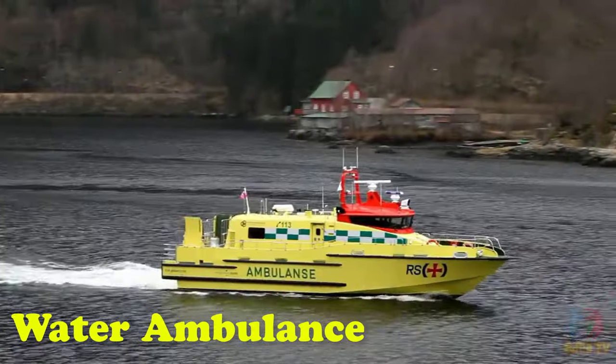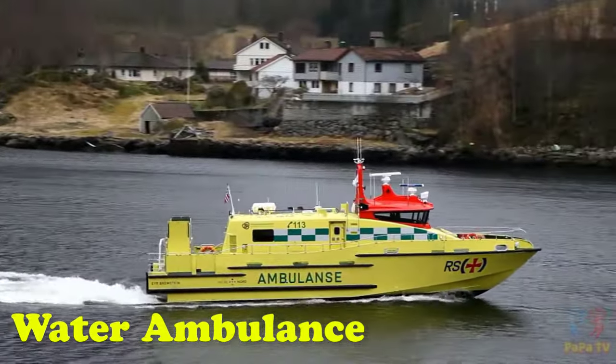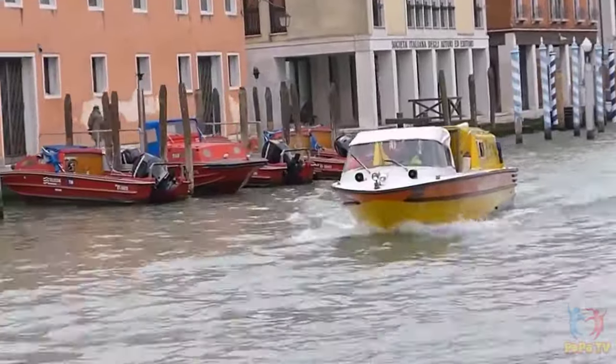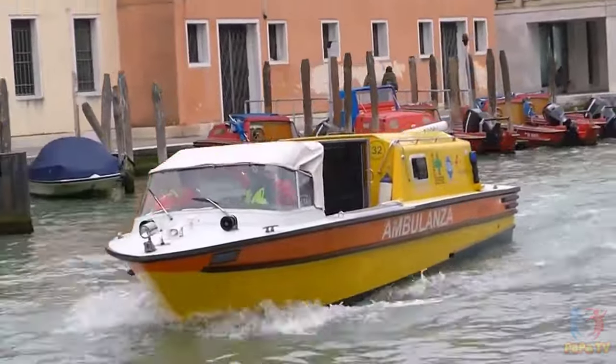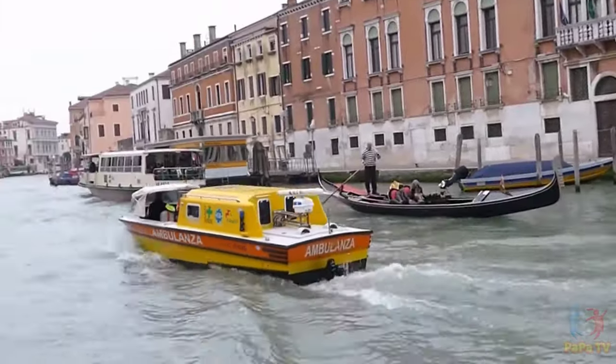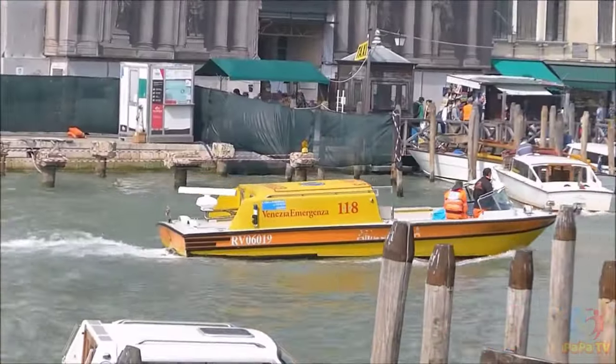Water ambulance. Water ambulance boat is a boat used for emergency medical care in island areas, such as the city of Venice, Italy, the Isles of Scilly, UK. All water ambulances are equipped with blue flashing lights, siren, two-way radio and radar.